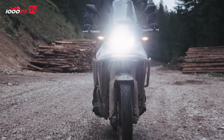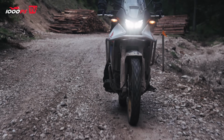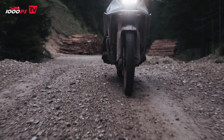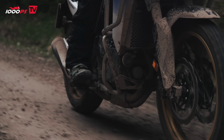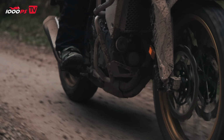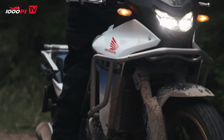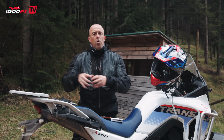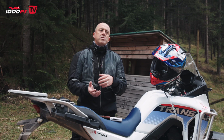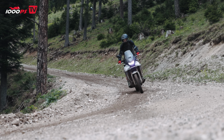So when you ride the Transalp normally on fire tracks like we have here in Austria, and you use the Honda modes, it's very simple, it's very easy to ride. The suspension is far better than it was in 2024, it's much more composed, it has much more feeling, the steering is more accurate, it feels more connected to you. It's not wayward, it's not bottoming out, it's not springing on the rebound. It's much more of a controlled motorcycle, it's much easier to ride.